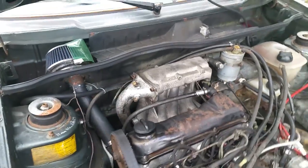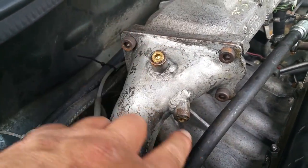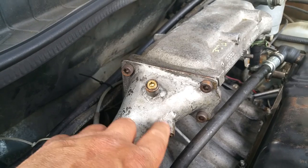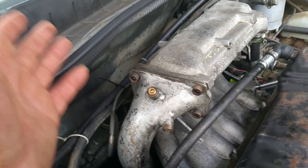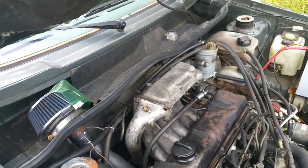This intake manifold has a couple of 1/8 NPT fittings for an Aquamist liquid intercooler, water injection mist system, or temperature probes, or propane injection, HHO, etc.